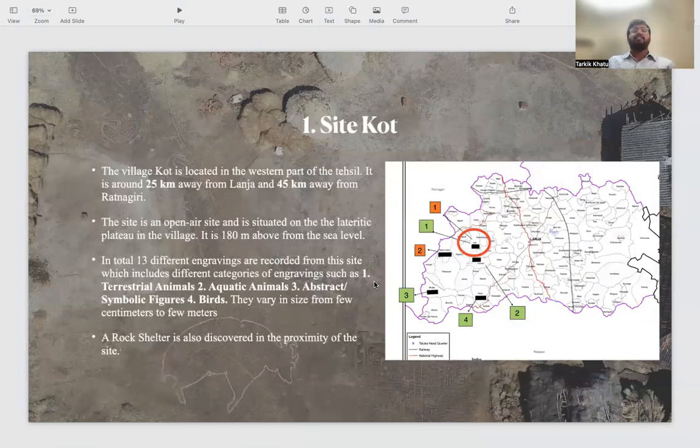So now we'll look at the site-wise distribution of rock art in the study area. The village Kot is located in the western part of the tehsil. It is around 25 kilometers away from Lanja and 45 kilometers away from Ratnagiri. The site is an open air site and is situated on the lateritic plateau. It is about 180 meters above the sea level. In total, 13 different engravings are recorded, which include different types. Also, a rock shelter has been discovered in the proximity of the site.